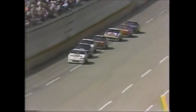Birmingham's about 40, and Bessemer, Hueytown is on the west side of Birmingham. There are the lead 7 cars still running right together, nose to tail in the lead draft. And now we see Morgan Shepherd and Ken Schrader looking to the inside of Dale Earnhardt. They had some ideas, but Earnhardt came down and blocked away.